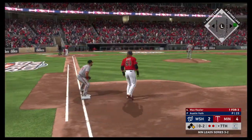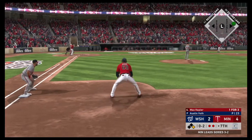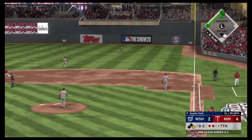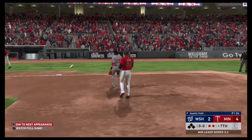So it's a runner at first with 2 men out. And that'll bring up the outfielder, Max Kepler. Here it comes, 0-2. He's running. This one's flared off to the right side. Betts coming on. He tracks it down, and that will end the inning.